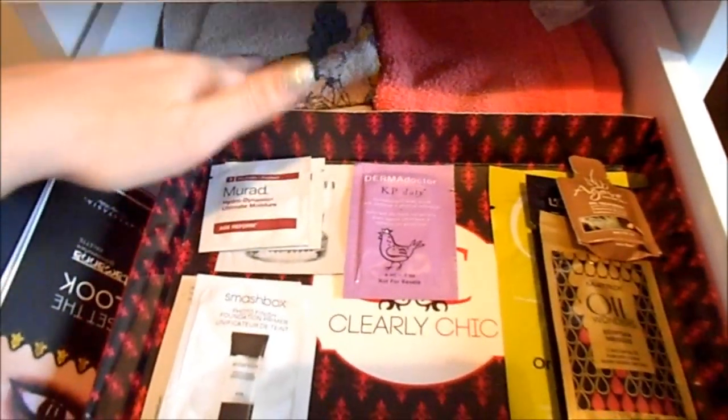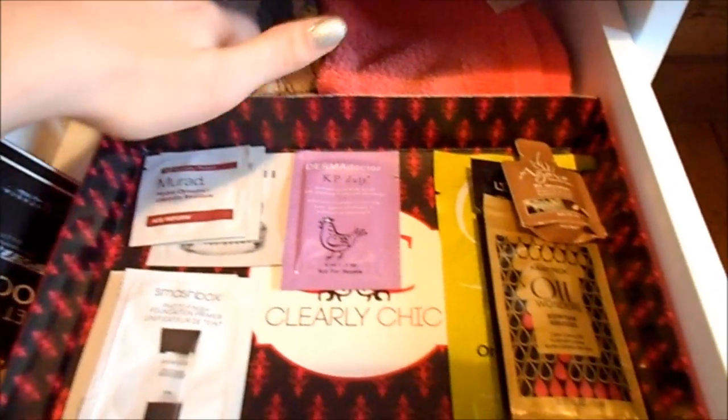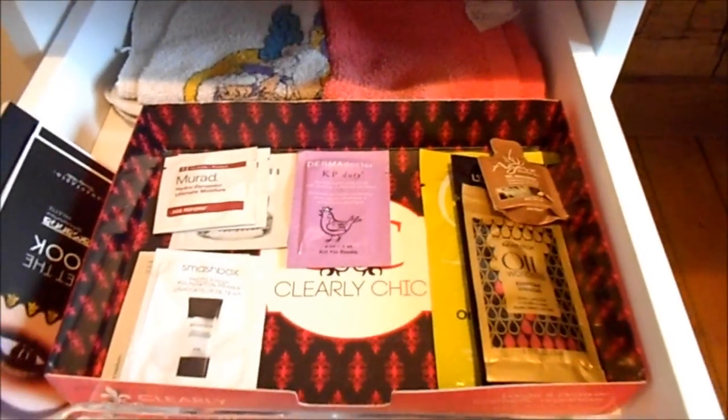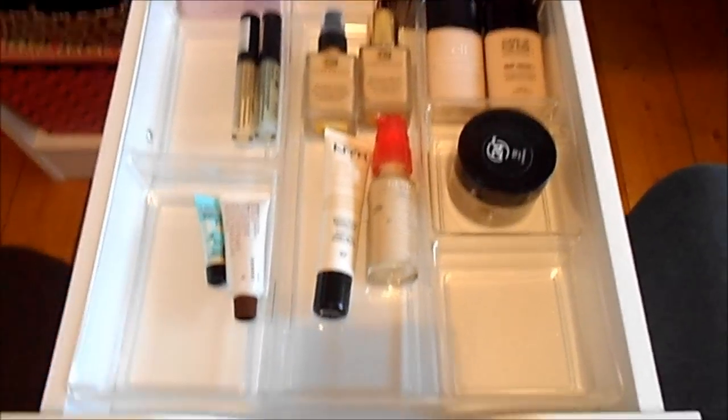Then in the very back, these washcloths are what I use to lay my brushes on while they're drying, and this one I just keep on my lap when I'm applying my makeup to wipe off my hand. The second drawer here is for foundations, primers, and concealers.